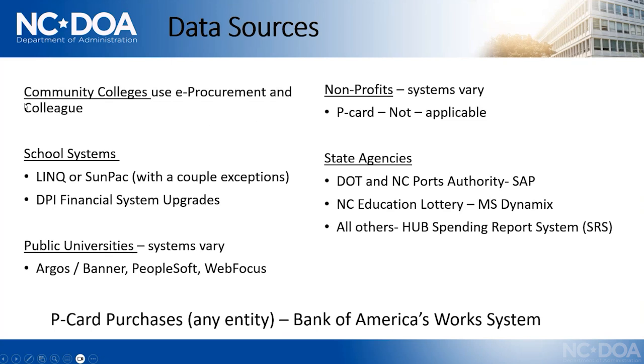Community colleges use eProcurement and Colleague as their data sources for their spending reports for hub. School systems typically use Link or Sunpack, though some have a locally developed database, and there are some that have been working with DPI, Department of Public Instruction, on some financial system upgrades. I don't think that is more than a handful of school systems at this point. If you are in that situation, or you're thinking about doing an upgrade, make sure that Hub is part of that, because it is really tough to go back and manually figure it out if your system is not built to accommodate it.